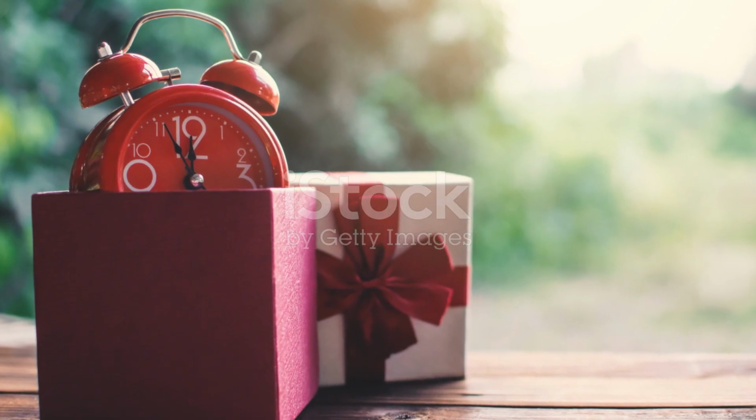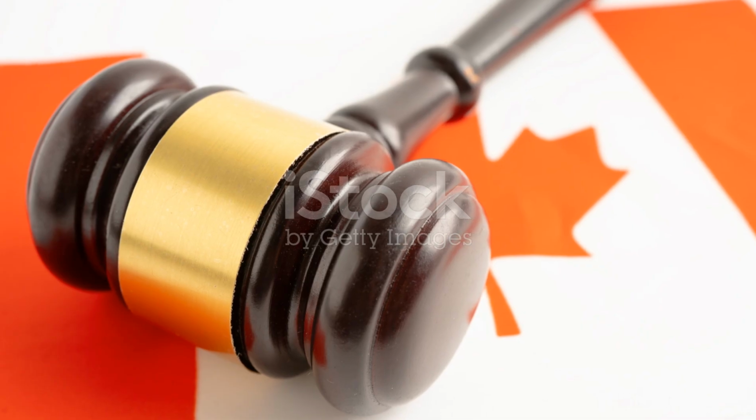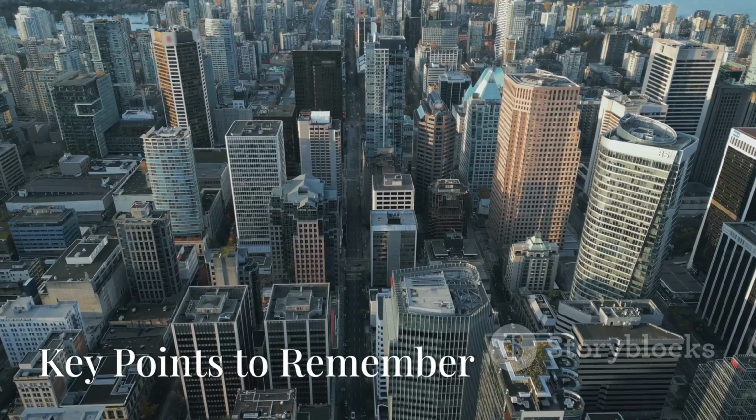4. File by the deadline. The deadline to file your taxes is April 30th each year. If you're self-employed, you have until June 15th to file. However, your tax payment is still due on April 30th. Remember, filing your taxes is a legal requirement in Canada. Meeting the deadline ensures you avoid any penalties.